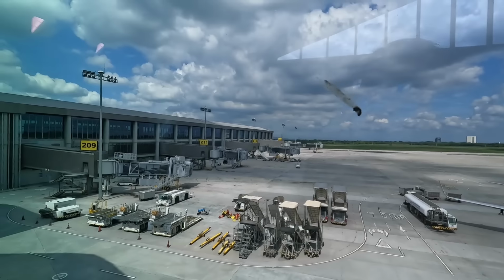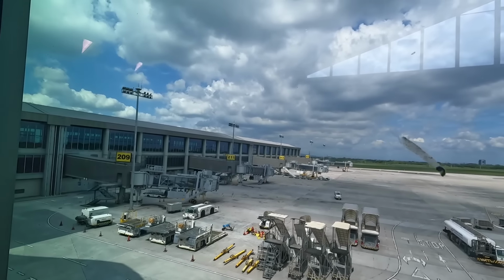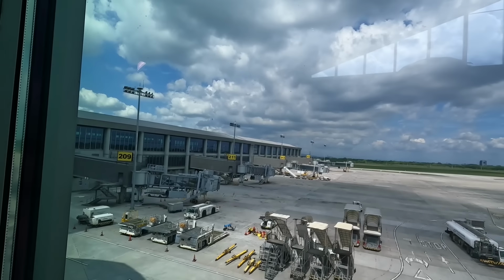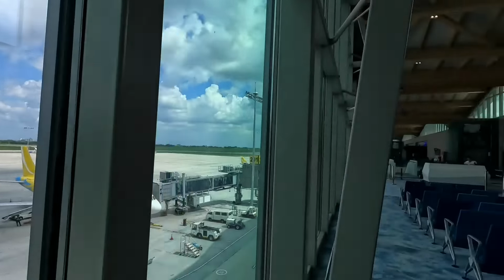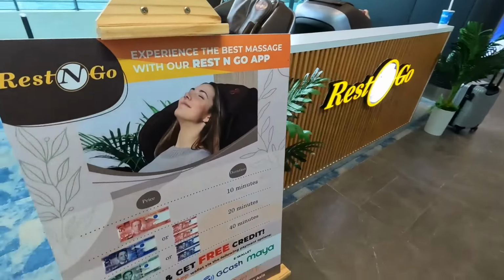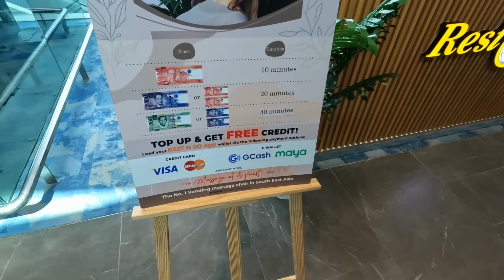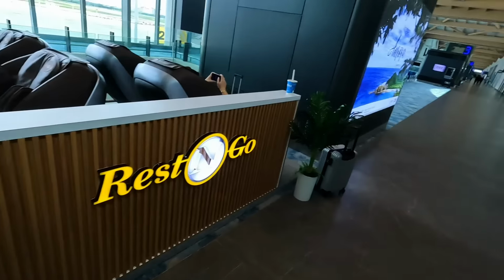And this over there is the international section. I believe gates 13 and 15 are definitely international, and then 11 I'm not too sure. But yeah, this is the domestic departure lounge. And there are some massage chairs over here. 50 pesos for 10 minutes, or what's that, 200 pesos for 40 minutes. You can pay with your card as well.